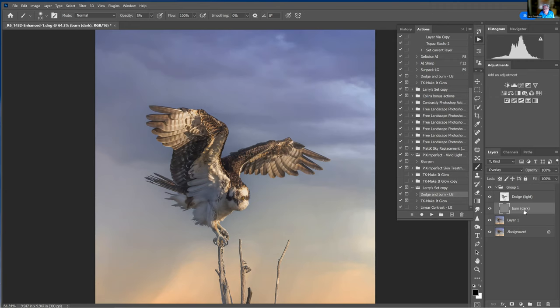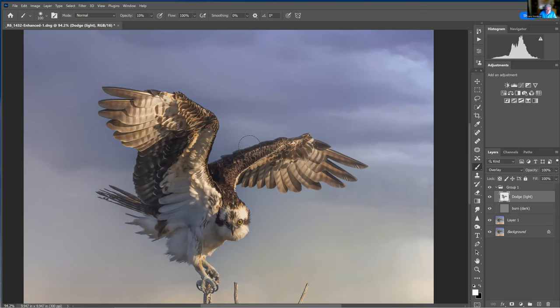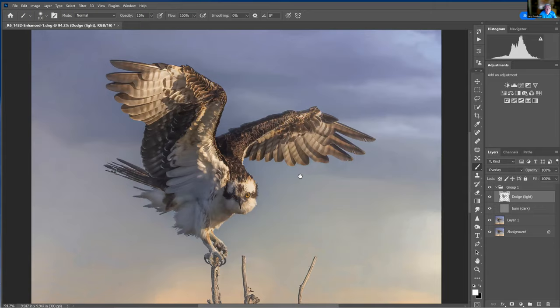Okay, so I want to dodge. So I have to click on the dodge layer, and it says I need to use light, which is white. So I have to come down here, click on that, and make that white. And see, it's already selected a brush for me. And I want my opacity at 10%. So I'm going to push the number one and make that 10%. Okay, now, dodge is to lighten.